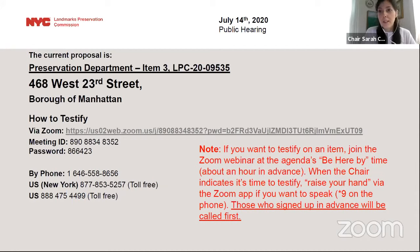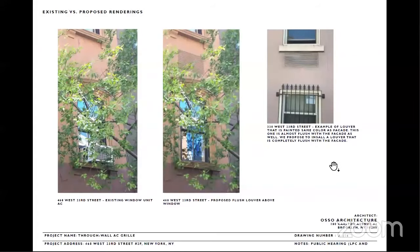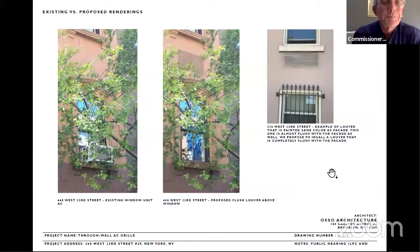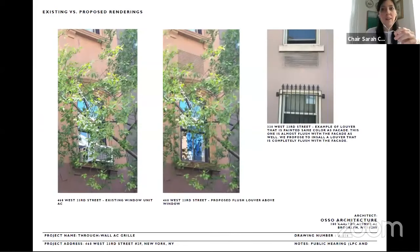Okay, not seeing any other questions. I think we'll move to close the hearing on this item. Commissioner Holford Smith, would you make that motion? So moved. And Commissioner Bland, would you second that motion? Second. Okay, all in favor? Say Aye. Aye. Any opposed? Okay, hearing is closed and we'll begin our discussion.